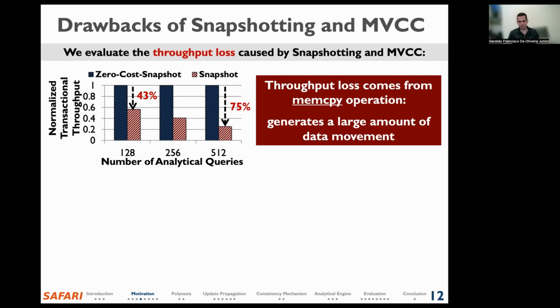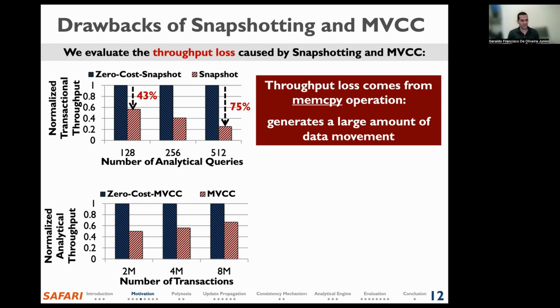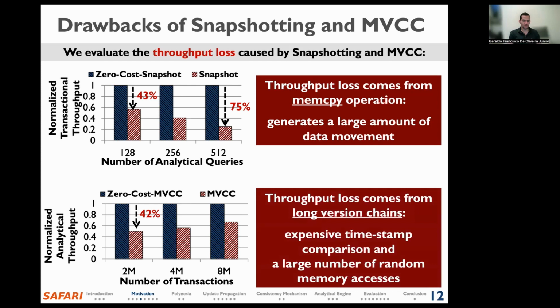Next, we evaluate the impact of MVCC on the analytical throughput for varying numbers of transactions. We normalize the analytical throughput to a system where executing MVCC has zero cost. We observe analytical throughput loss of up to 42% when employing MVCC. Such throughput loss comes from the fact that MVCC requires traversing long version data chains, which leads to expensive timestamp comparison operations and a large number of random memory accesses.